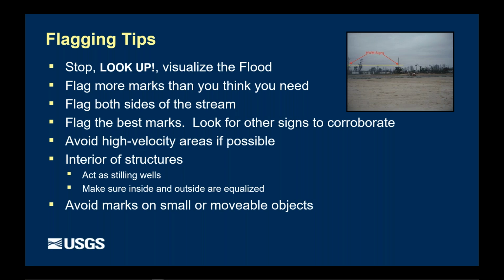A lot of times, if you step back and get a good look across the creek, you might see a mud line on the far bank that stands out in the vegetation that you wouldn't see at all if you were looking at it point blank. Flag more marks than you think you need. Flag both sides of the stream. There could be super elevation from a bend in the stream, etc.